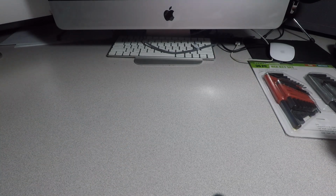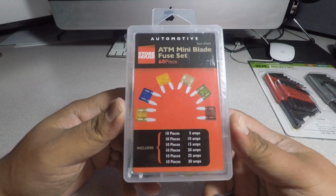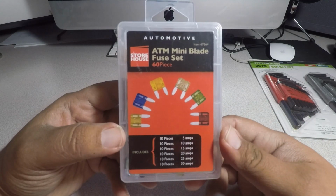All right, the second item that we have is something that we need for the vehicle, because these go down a lot. If you're in a vehicle and your radio goes out, or your interior lights go out or something like that, and you don't know what it is, the first thing you check is the fuse. So we got some fuses here, and I do have a Ford Ranger and a Chevy Silverado and a Kia Optima, and sometimes the fuses, the cigarette lighter, when you plug it in, they go away.